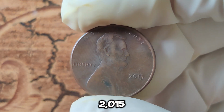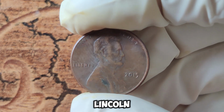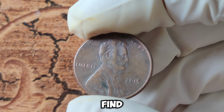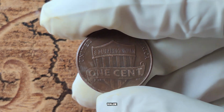The 2015 No Lincoln penny is a unique error coin that was mistakenly struck without the iconic image of Abraham Lincoln on the obverse side. This error occurred during the minting process, making it an incredibly rare find. In fact, only a handful of these coins have ever been discovered, adding to their mystique and value.